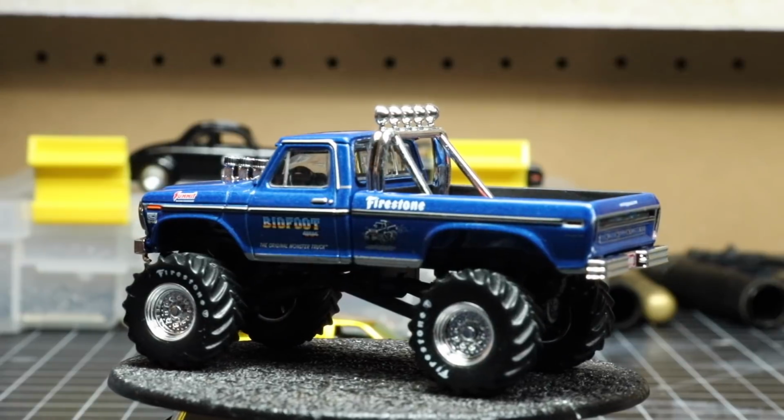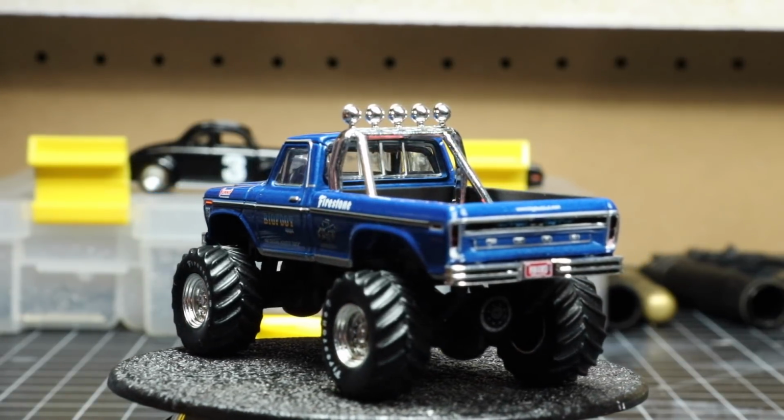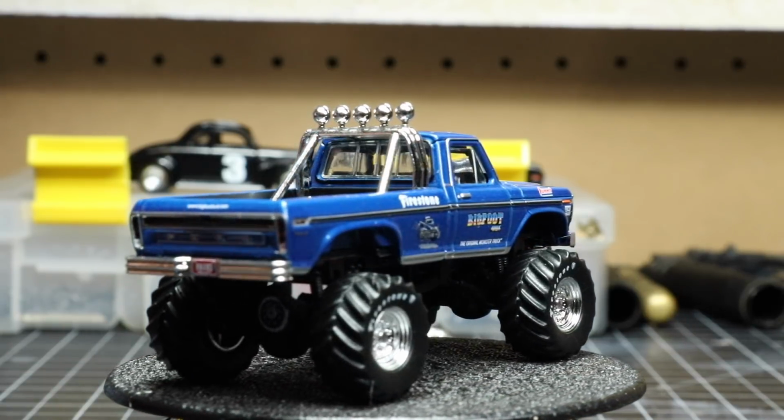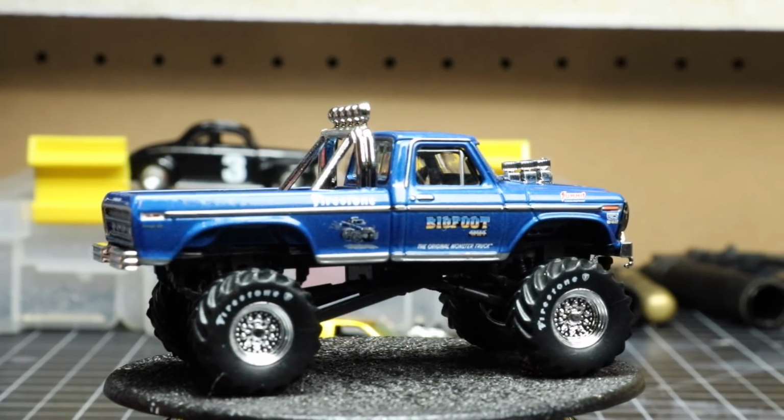Now they also have a dirty version of this where it's got dirt on it. I think the wheels are black. So if you like this one, you might want to check that one out as well.